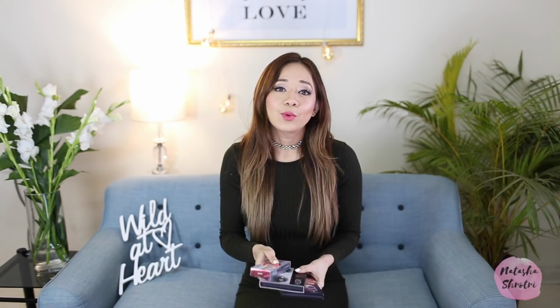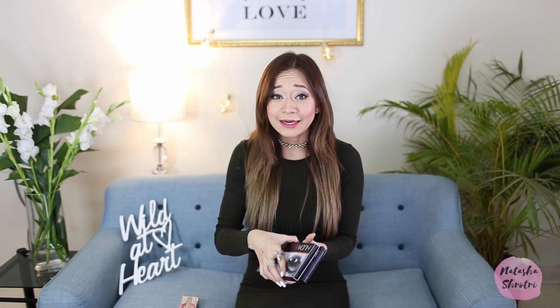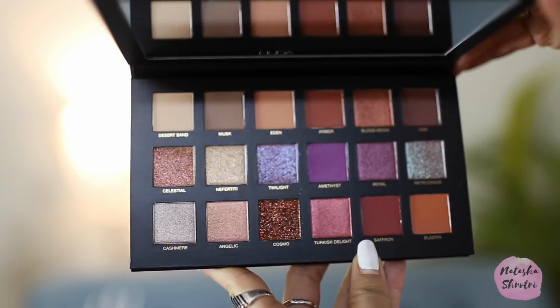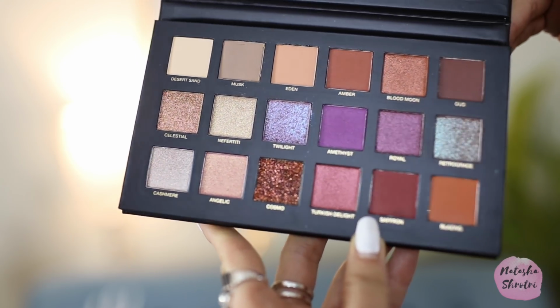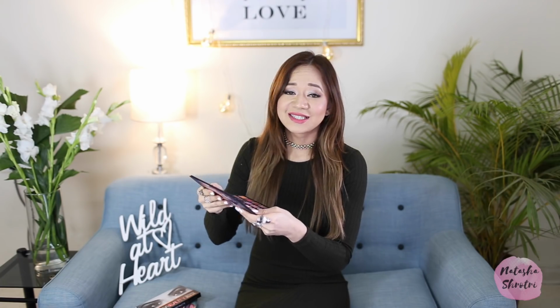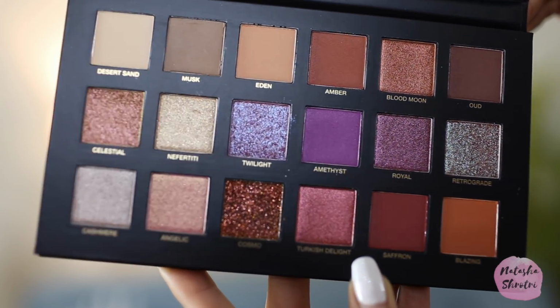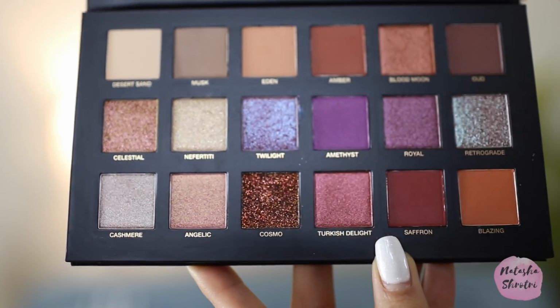So what I picked up was like 2 eyeshadow palettes because I use eyeshadows quite a bit and I'd heard so much about them, and when I saw them, oh god, they're really beautiful. So I picked up 2 palettes. This is the newest palette. It's called the Huda Beauty Desert Dusk palette. It has some really beautiful new shades. I mean, if you like those textured kind of metallic eyeshadows, like these are just amazing.